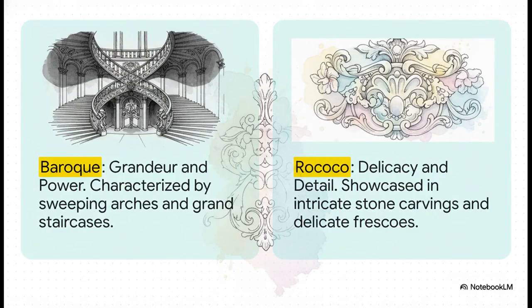When you look at the palace, you'll see it's kind of speaking two different languages, architecturally. You've got the Baroque style, which is all about being big, bold, and powerful. You see it in the huge arches and grand staircases. But then, mixed right in, you have these super delicate and detailed Rococo touches. And that mix wasn't an accident. It was a statement. It was saying, we're powerful, but we're also incredibly sophisticated.